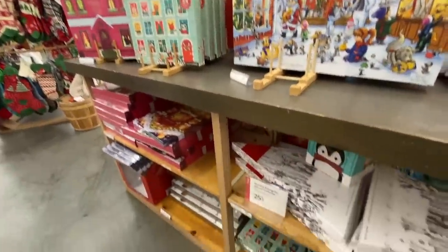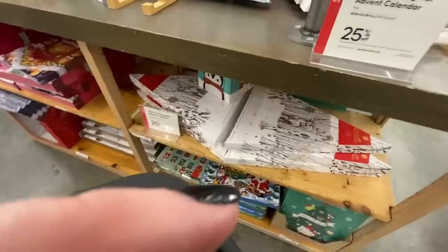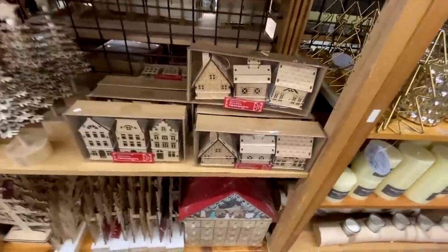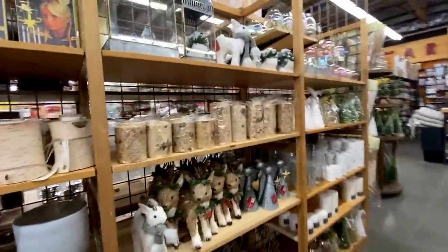They had so many cute options that don't look like the typical advent calendars. My boyfriend had mentioned wanting one, so I actually picked up this one for him, which I thought was really cute and kind of modern looking. And then they had tons of these cute little wooden houses. These ones were a set of three ornaments, but they also had standalone ones. And a lot of them also have an LED light in them, and they fully light up.